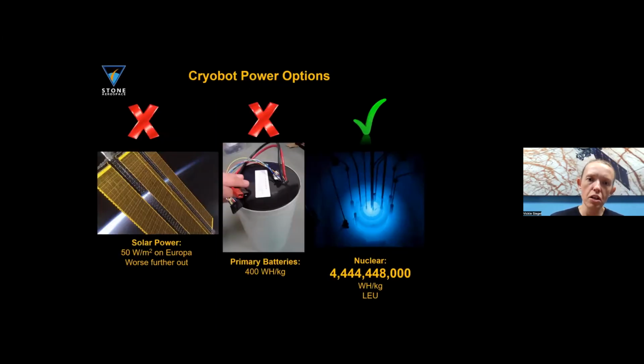The first question when you're talking about a cryobot, no matter what approach you're taking to getting through the ice, your first problem is power. And spoiler alert, it's going to have to be nuclear. Solar power that far out is not going to be sufficient. Primary batteries are not going to be sufficient. When you think about the amount of power to get through 30 kilometers of ice, whether you're drilling or melting or what, it's a lot of power, and it's going to have to be nuclear.